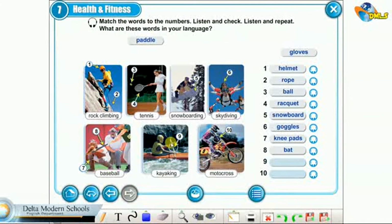Number nine, while someone goes kayaking here, he should use a paddle. Nice one. Good answers. Here at the end, yes, while you do motocross, you should use or you should wear gloves. Nice one.